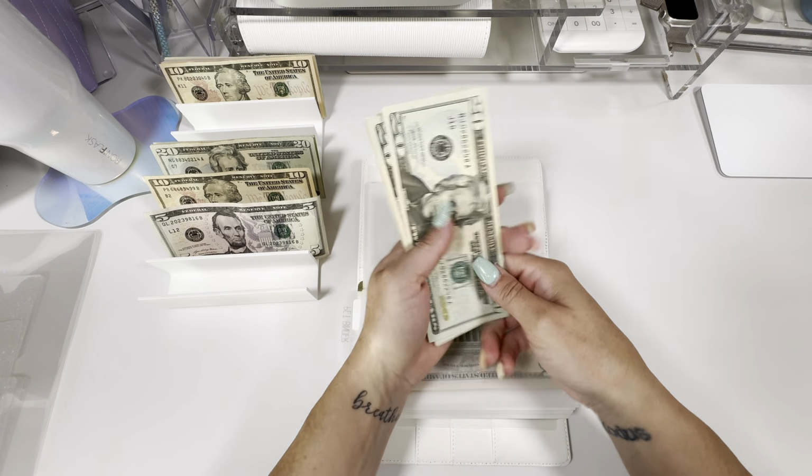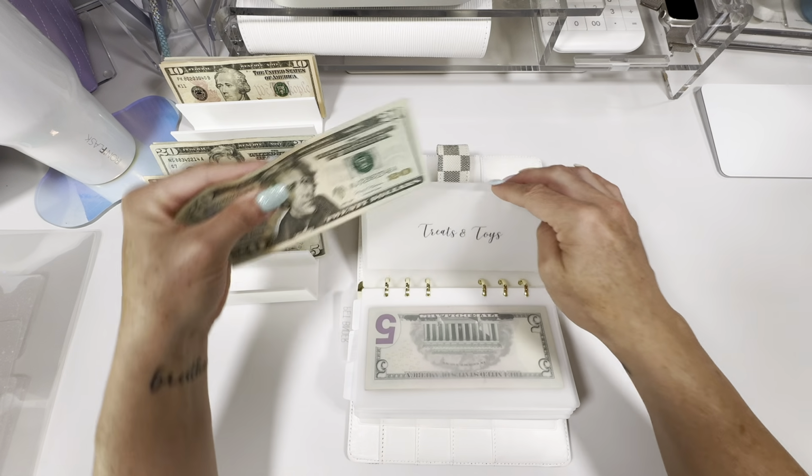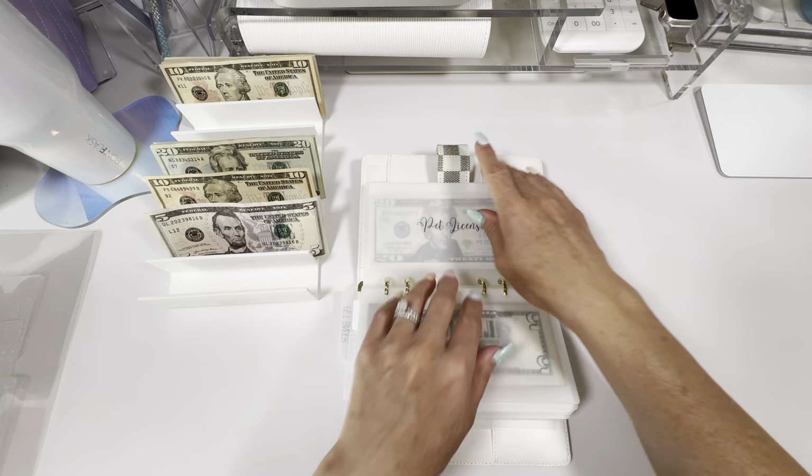Okay, so now we have 20, 40, 50, 60, 70, 85. I actually have to pull a little bit because I didn't have enough with me that day and I used my card, so I have to pay myself back.